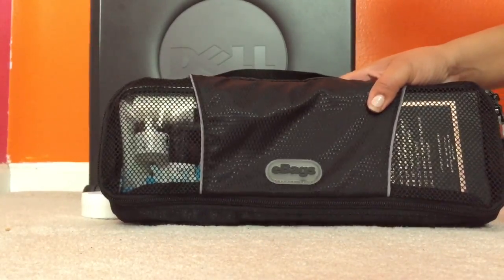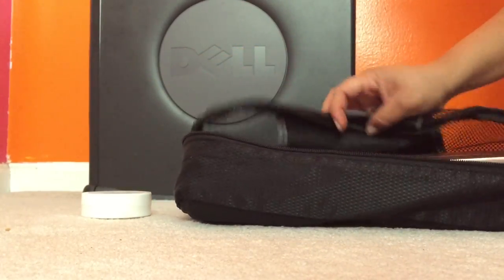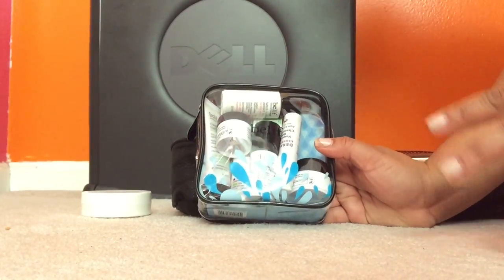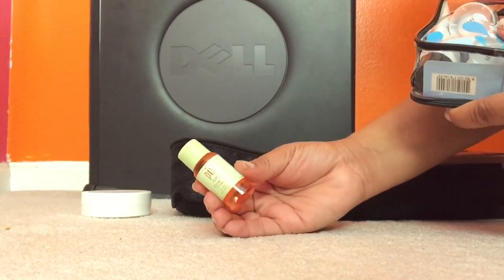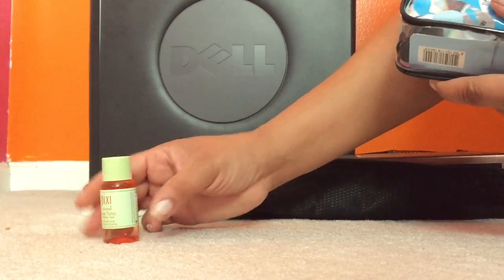Okay, on to the cube. This contains all of my skincare. I actually brought my Belief. This is like everything Belief skincare. Except I did bring the travel size of the Glix, the Pixie Glow Tonic. I brought a travel size of that.